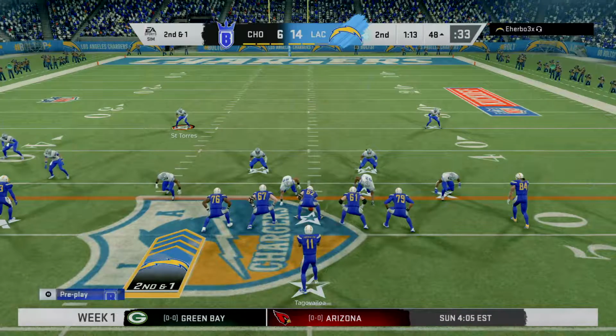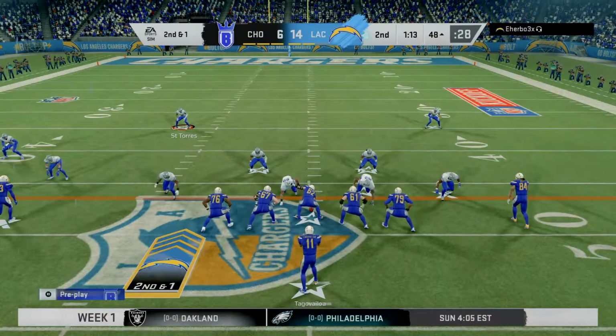Hey, it's our house. Check 43. Pilot 64. Weak. And go.